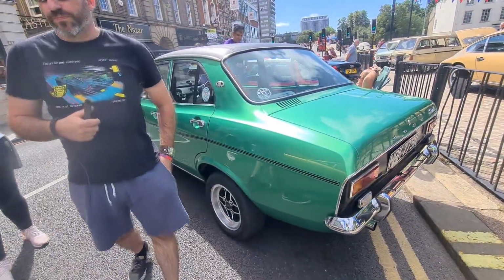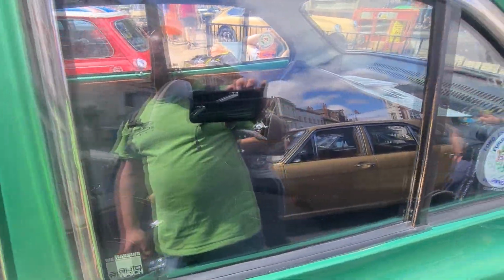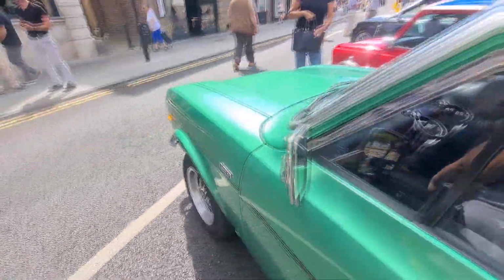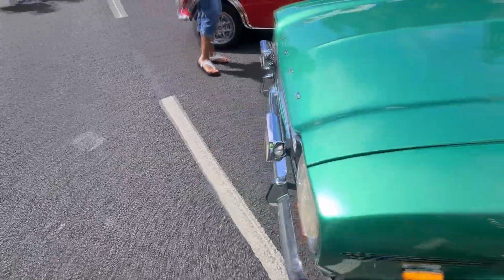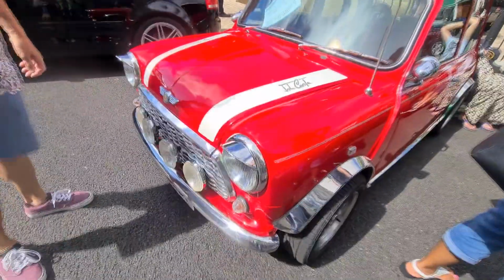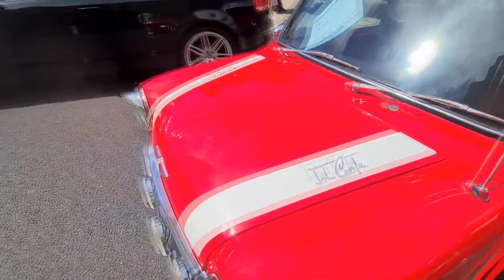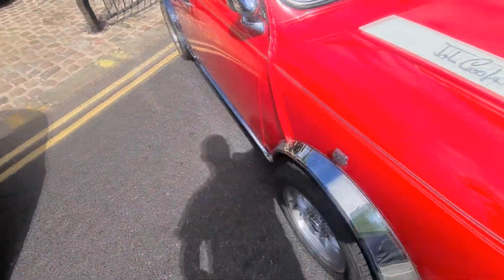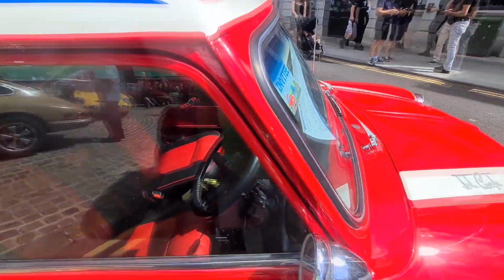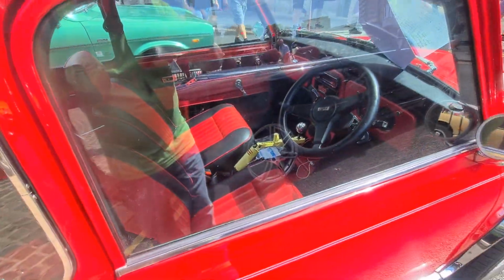Missed these. Old Escort. 1300E. Nice. Oh, it's such a cool colour on this. Do like this. Another Mini Cooper, it's a proper John Cooper one, I think. No, that's a shame. It's a shame they haven't restored it and have filled in the trims. I get why people do it. It's because they sort of rot out there, but it's not right. It's a cool little car.